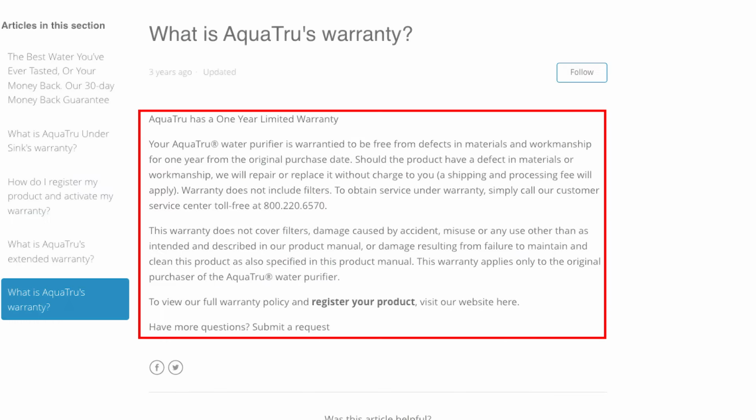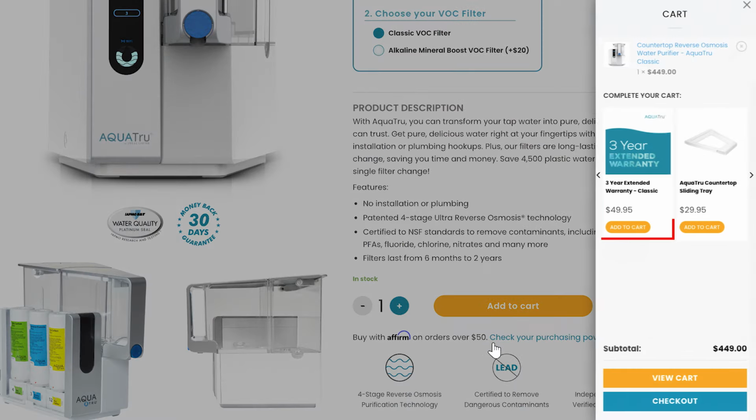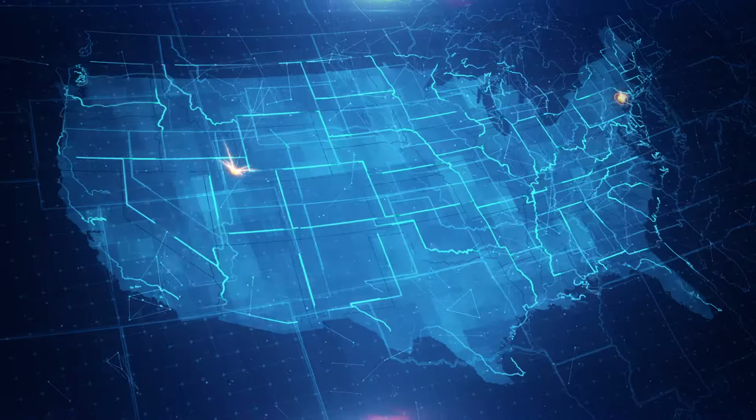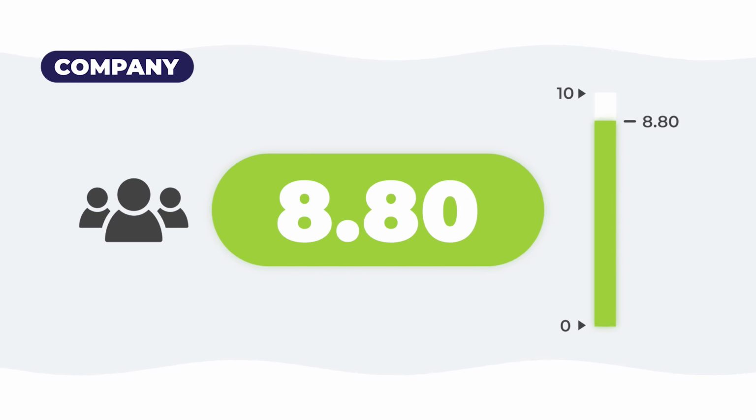AquaTru offers a pretty standard 1-year warranty, but you can pay $50 for an extended 3-year warranty. It ships free to all 50 states as well as Puerto Rico and Canada, so it gets top points in this category. They offer a 30-day trial period, so if you don't like it, you can return it for a full refund within that time frame. You just have to pay the return shipping fees. These 3 criteria combined to award the AquaTru with an 8.8 in the company category.